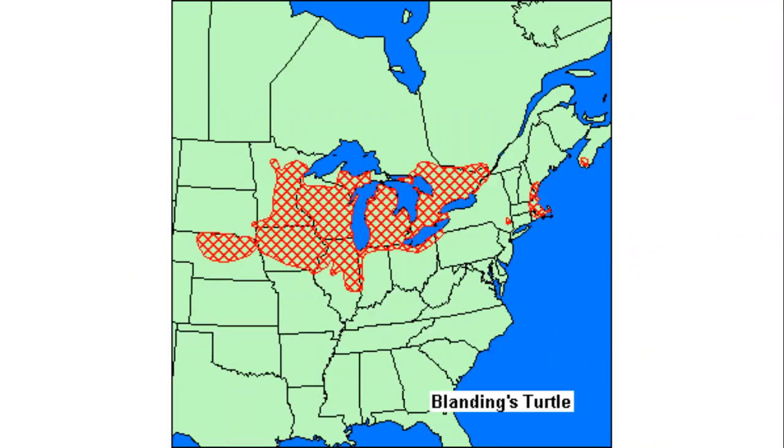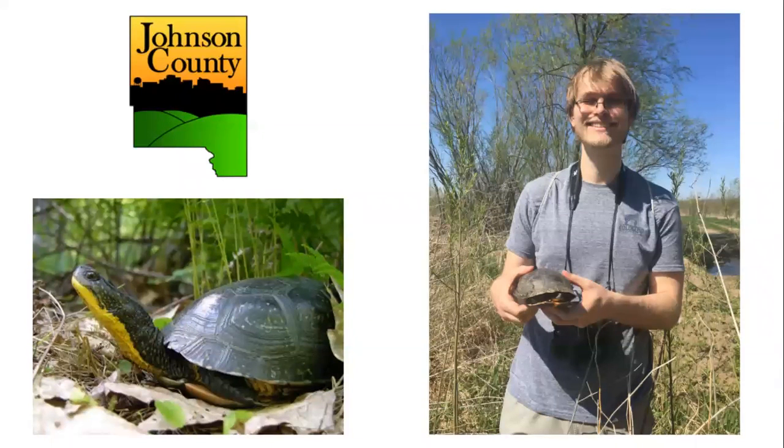So on this slide is a map of where you can find the Blandings turtle in the United States and Canada. They tend to stick around the northeastern and north central United States. They like states like Michigan, Wisconsin, Minnesota, southern Ontario, which is in Canada, and Iowa. And I can personally confirm that there are Blandings turtles here in Johnson County. This is a picture of me holding one that me and my professor found last spring.